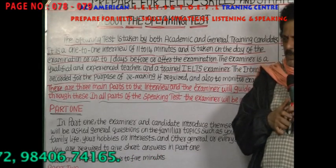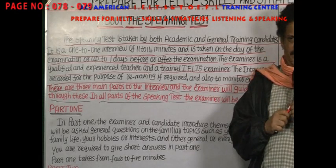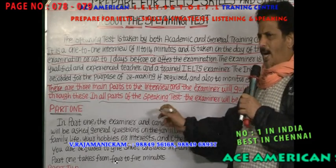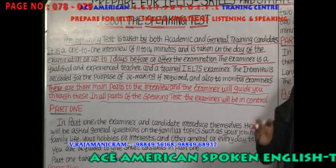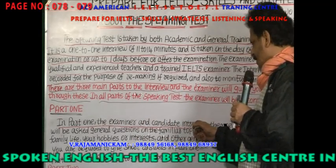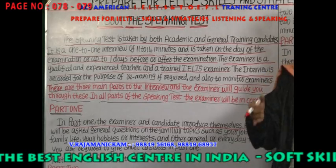And coming here, part 1. So 3 parts in the speaking test. In part 1, what do they ask you? In part 1, the examiner and candidate introduce themselves. First and foremost, you enter, and the examiner and you both are there. You introduce yourself to the examiner and the examiner introduces himself to you. Here, you will be asked general questions.